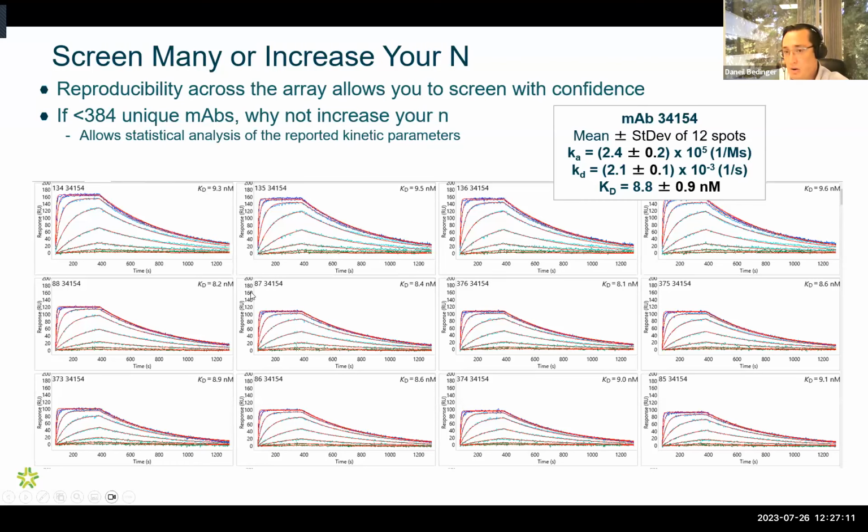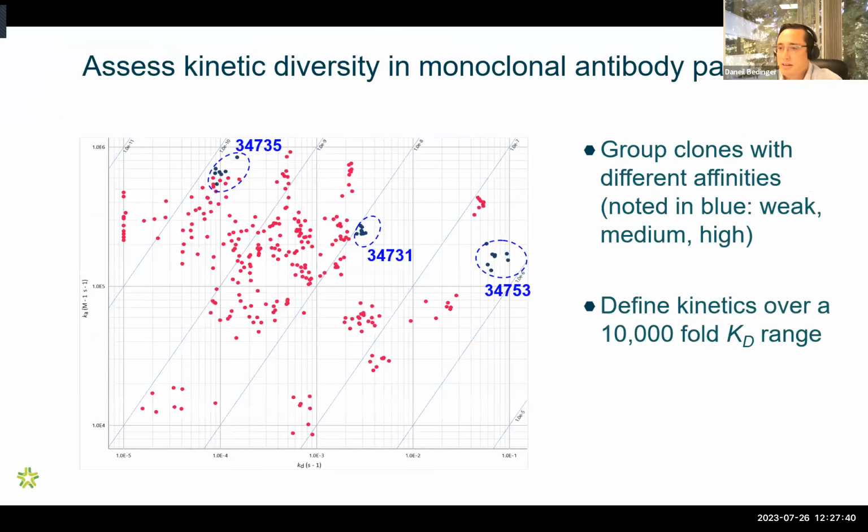This could be a really powerful way if you're looking at subtle changes like single amino acid mutations, or maybe a deamidated form, an ion exchange peak of an antibody prep. If you spot it 12 times at multiple different densities, and you run the same injections of analyte over those 2 preps on the array, you can look: do my error bars overlap, or is there a real difference in the kinetic behavior between those 2 forms? This is a pretty powerful application of the technology.